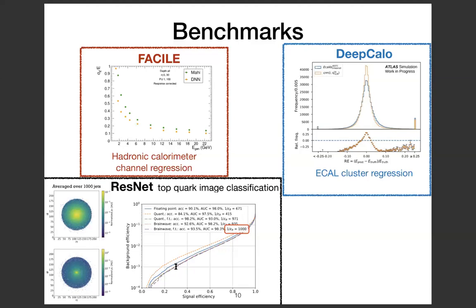We have what's called Deep Callow, which does slightly larger cluster regression, so multiple channels together, trying to group those and determine the energy of the particle. And then finally, we use ResNet, which at this point is a benchmark semi-large machine learning model that's responsible for, in our case, top quark image classification, although generically it's just an image network.